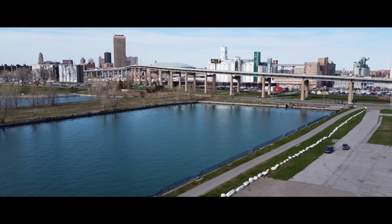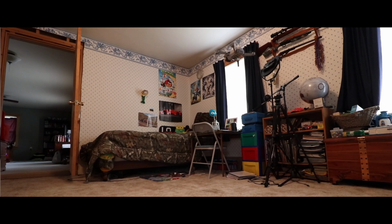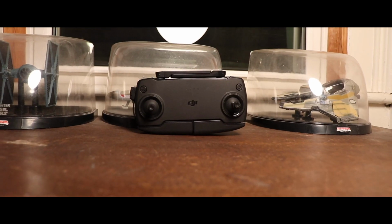So great work, DJI. It's a fantastic firmware update that works great for this drone. It makes us video people a lot happier with the product, and with all those other improvements like the flight stability and connection, it just instills more confidence in me as I'm flying the drone.